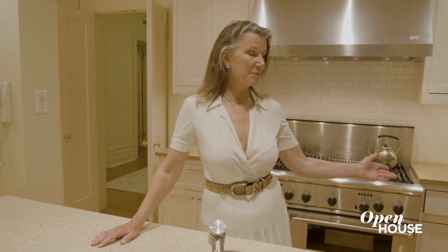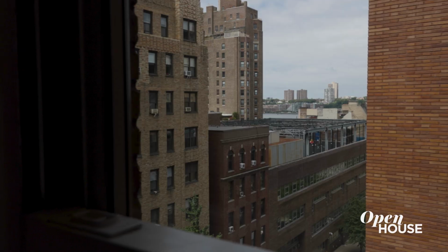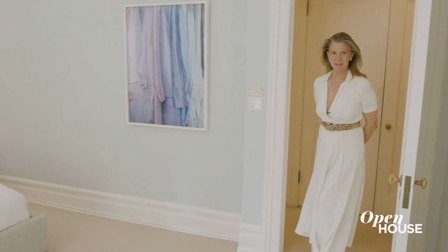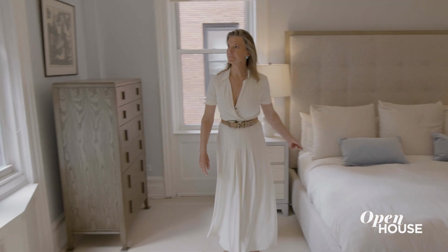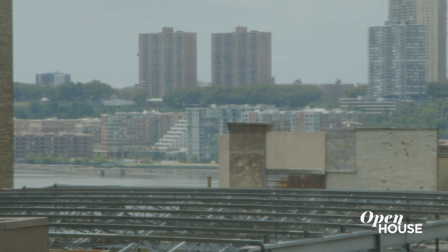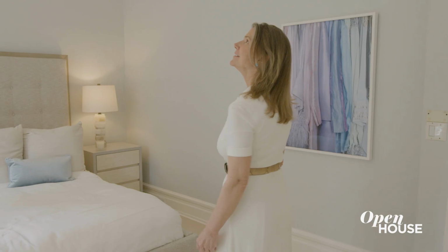Now that I've shown you the public spaces, let me show you the private. Feels like an oasis when you arrive at this primary bedroom, which easily accommodates a king-size bed. It has 2 exposures, sun-flooded all day, and has a little peek of the river. As appropriate for the primary bedroom, there is an ensuite primary bath. It's beautiful, right?